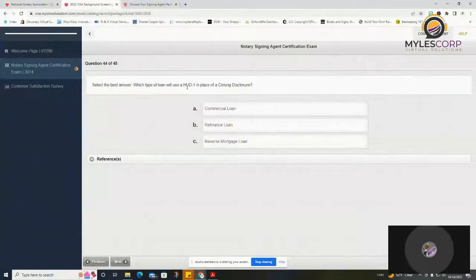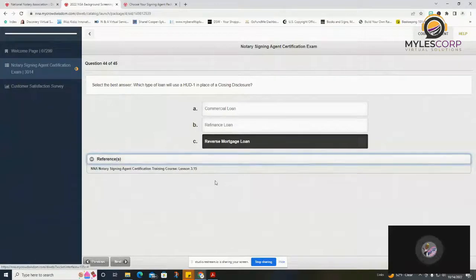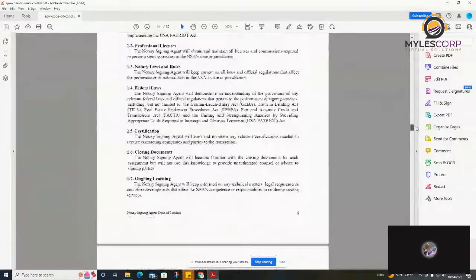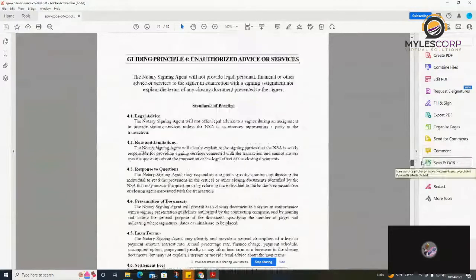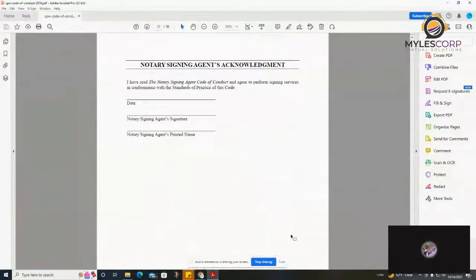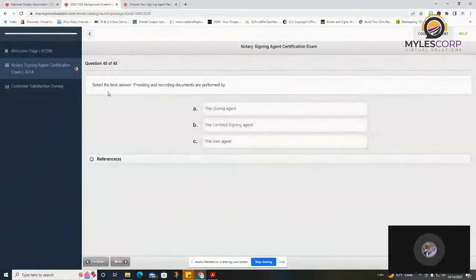Which type of loan uses the HUD-1 in place of a closing disclosure? From everything that I've seen, it was a reverse mortgage. Okay, so we're going to go to 315, because that's the only time I've ever seen that, and I don't do a lot of reverse. I'm going to let you know. 315. Wait, where did that come from? Where's 315 at? What did it say? That's in, oh no, but we're going to say reverse mortgage because this is the last one.